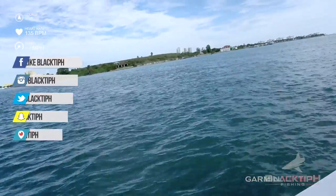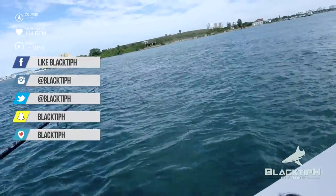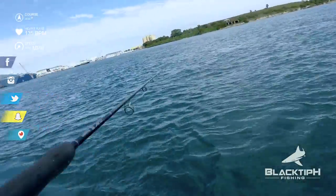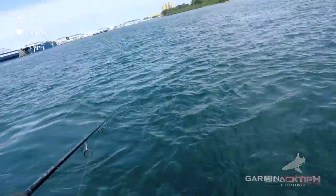All right, you guys, so right now we're fishing for jacks, trying to get some live bait for the sharks. We're gonna get about, what do you think, Tim, 10, 12 jacks? And then we'll go out and we'll put them free lining and we'll get to feed the black tip sharks. It's gonna be a lot of fun.